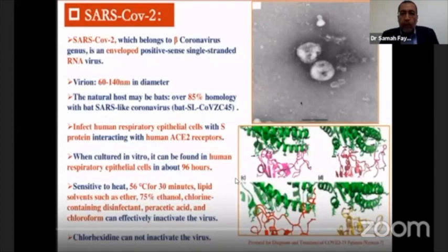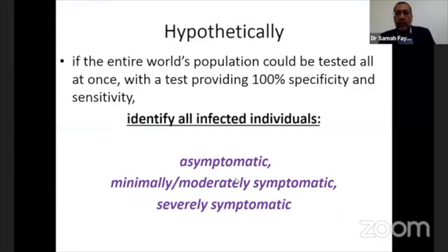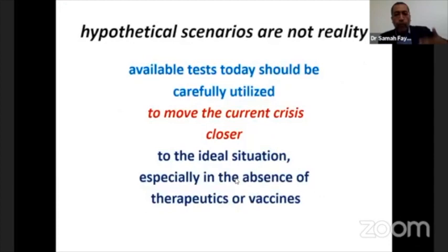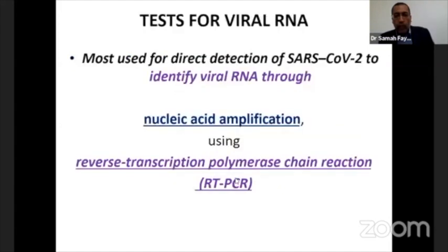In Egypt, yesterday, we were speaking about almost 1,800 patients. And if we had this gold standard, we could test all the population and find those patients all over the world, asymptomatic, severely symptomatic, and do contact tracing. If you have immunological testing, we can tell who is immune and who is not immune, and by that we'll control the spread of infection and beat this enemy. That's why what we have as our resources is PCR and immunological assay, and we have to move with the current crisis closer by these two studies in order to make an ideal situation, especially in the absence of therapeutics and vaccine. Of course, no viral culture, and also detection of viral antigen.